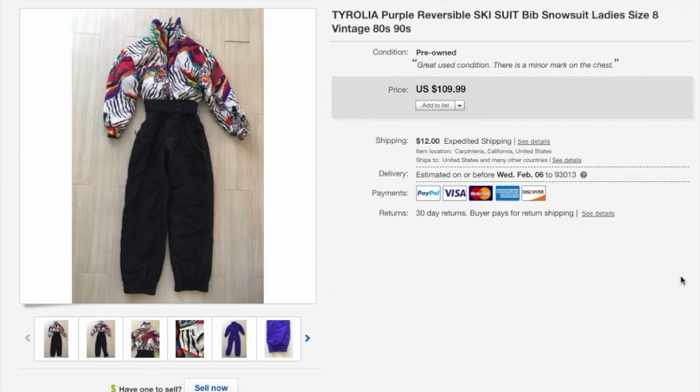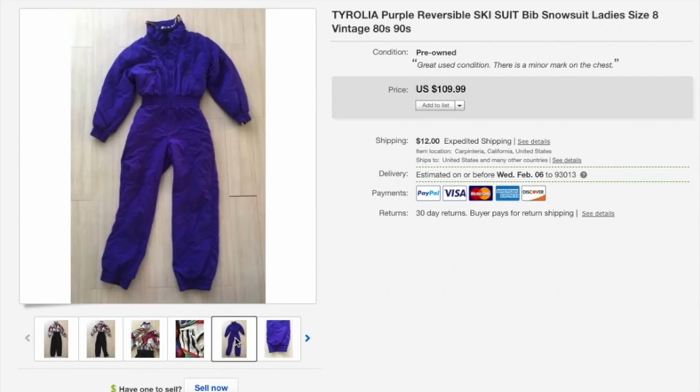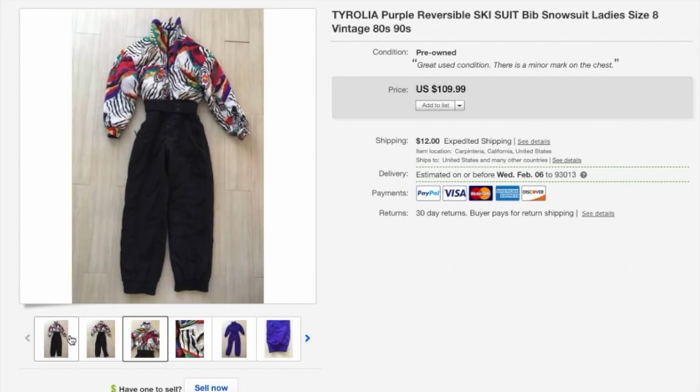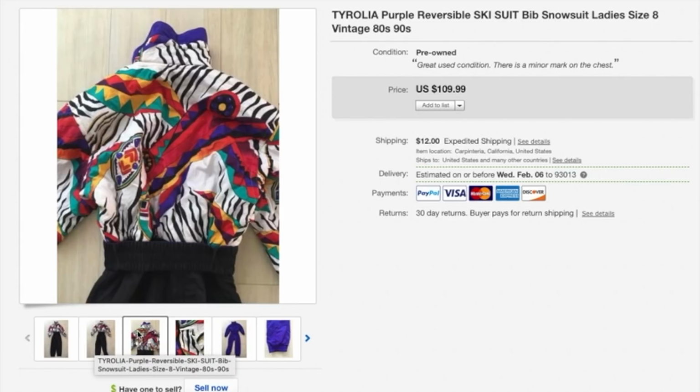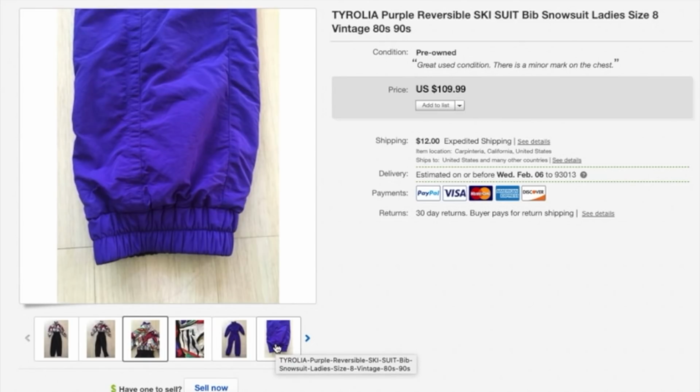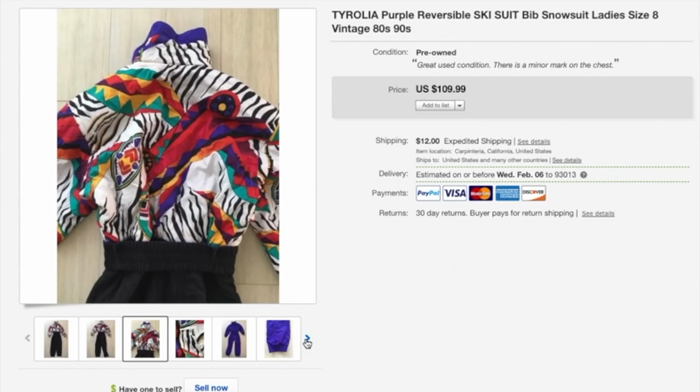Next is this vintage Tyrolia ski suit, and I had this for at least 6 months. It was in my inventory just basically collecting dust, but it was really, really dope. I thought it was cool. It took a long time to sell, so I eventually accepted a best offer of $75, and these actually went all the way to, I don't remember, maybe Australia or something. I don't remember exactly where these went, but I know this was also an international order. So, yeah, definitely pick up Tyrolia ski suits if you see them, and definitely consider joining the global shipping program or just trying to sell things internationally, because that market is definitely sometimes untapped. So there's definitely a lot of money to be made shipping things internationally.